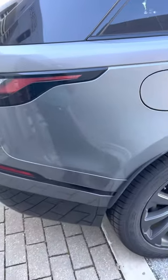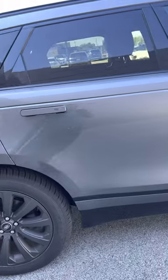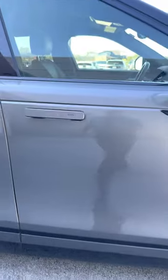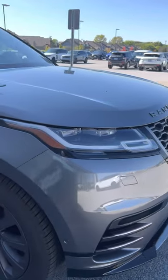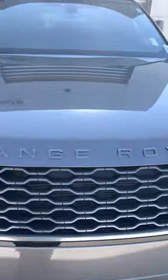That's just dirt. This side looks pretty good. One touch up was done there as well. Hood looks good.